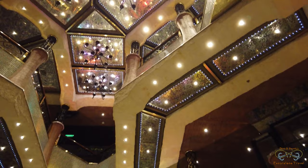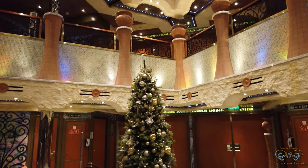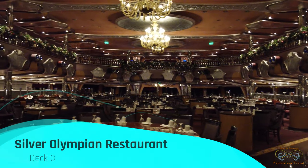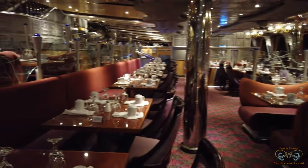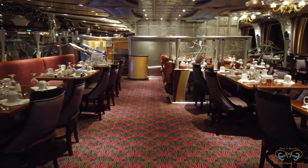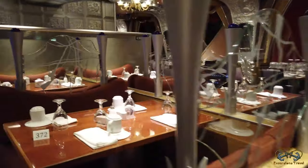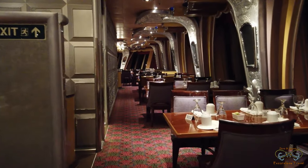Now we are heading to the Silver Olympian and just loving this beautiful foyer atrium area to the restaurant. This as well has two levels. This is your assigned time dining room. So this is your early and late dining. And you would also have your sea day brunch here as well.